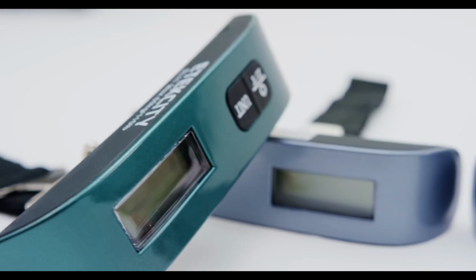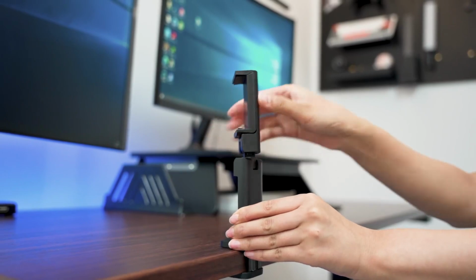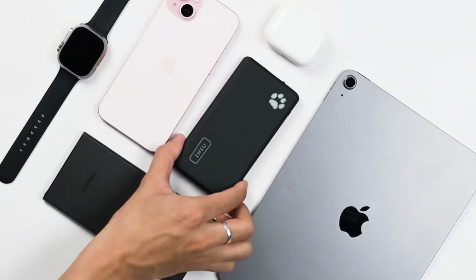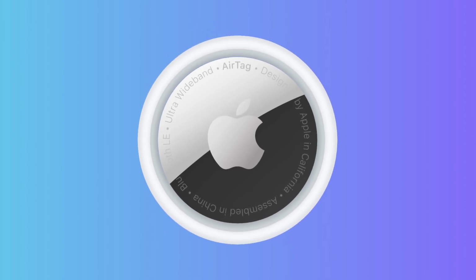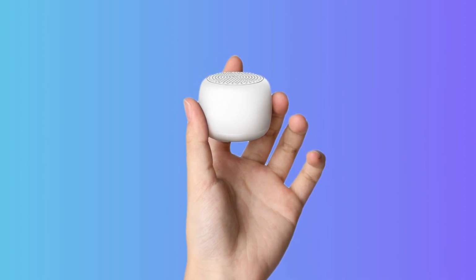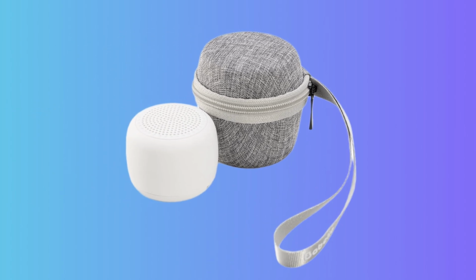If you're someone who loves to travel, then you know how important the right gadgets can be to make your journey smoother and more enjoyable. In today's video, we're counting down the top 10 best Amazon gadgets for travelers that will totally transform your next trip. Whether you're a frequent flyer or a road trip enthusiast, these gadgets are designed to keep you organized, connected, and stress-free on the go. And trust me, you won't want to miss the last one. It's a game changer for anyone who loves to explore.